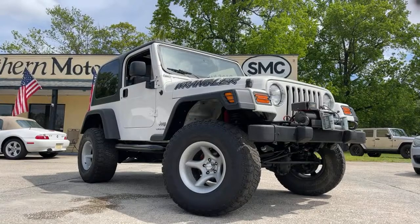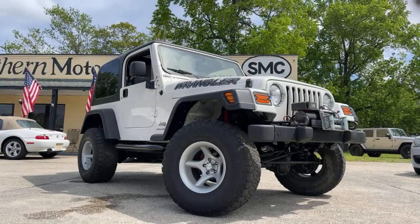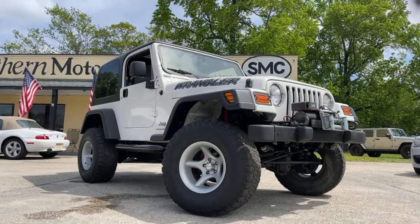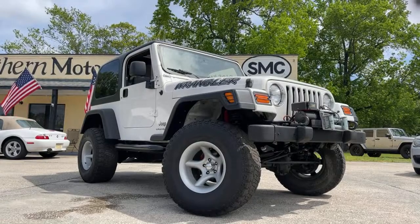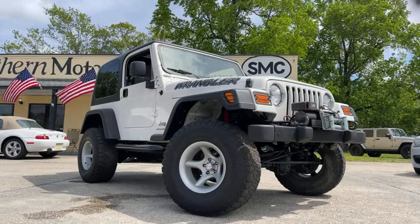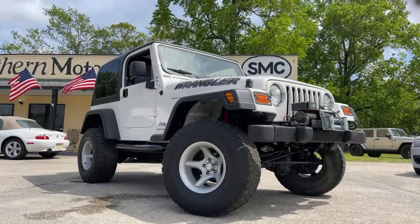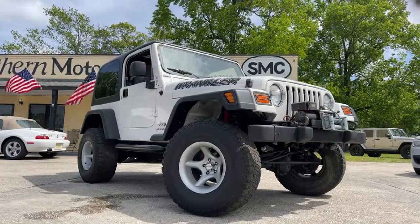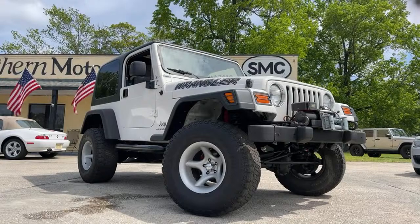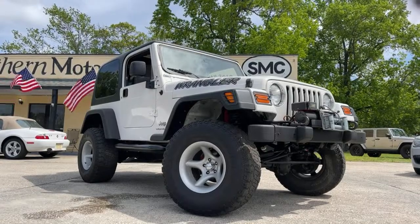We're actually going to walk around this Jeep Wrangler today and let you see it. We'll give everybody just a moment to log in on the stream. I always like to wait for maybe a few people to join in, and then we'll start going around the car, checking it out, and tell you a little bit about this particular Jeep Wrangler, give you some history on it. And then, of course, let you know what the price is and all the details of this particular vehicle.